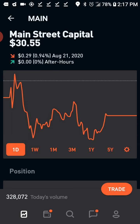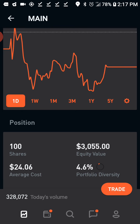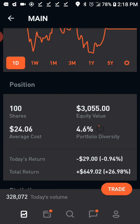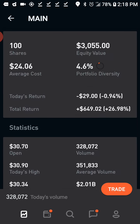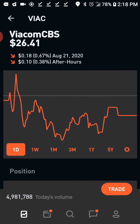Main Street Capital, not an option stock, but I do collect. I got it around $24. It was at $33 when the dividend stocks were higher, but I do collect that $20.50 a month on my investment. So around 10%. Actually, it's more. It's about 10% of my investment. So it's about a 7% dividend stock.